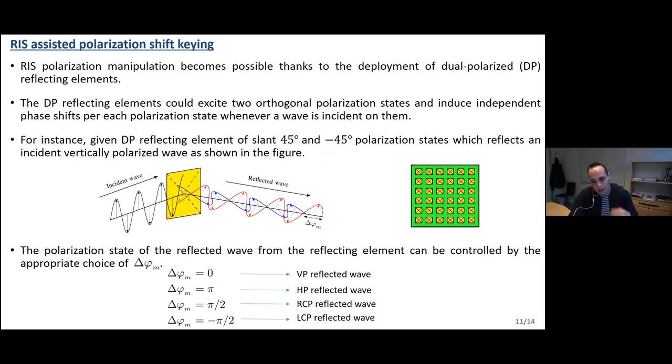The idea behind the RIS polarization manipulation becomes possible thanks to the deployment of a dual polarized reflecting element. The basic idea is that the dual polarized reflecting element can excite two orthogonal polarization states and induce an independent phase shift for each polarization state whenever a wave is incident on it. In this figure, we have a RIS constructed of slant 45, slant negative 45, dual polarized reflecting elements, and this figure represents a single reflecting element.